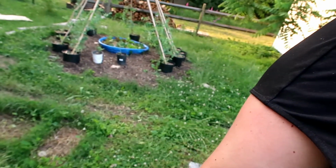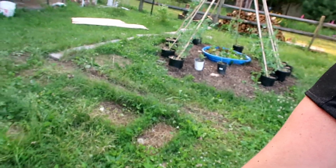So since last time, I have removed the greenhouse because we were done using it for the year. And you see those delightful brown squares there? Yeah, those are where my tomato plants and my extra tomato plants sat forever and ever and ever, amen. But I finally had to be done. But I still couldn't get rid of all of them.